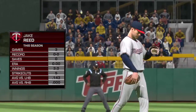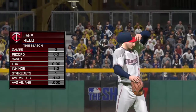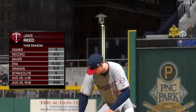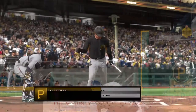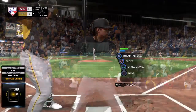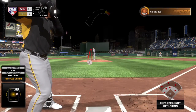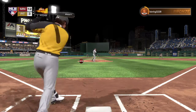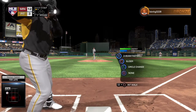Reed comes on to start the inning, and he'll have a huge lead to work with. Number 79. Here's Brian Dozier now. He's roped a couple of doubles in 3 trips to this point. Second baseman, Brian Dozier. Not even close on that swing. No balls and a strike.